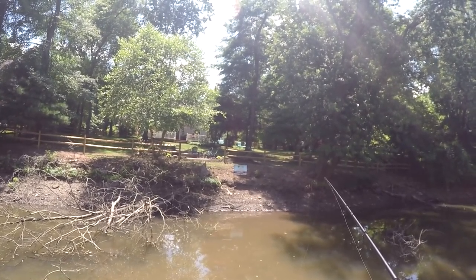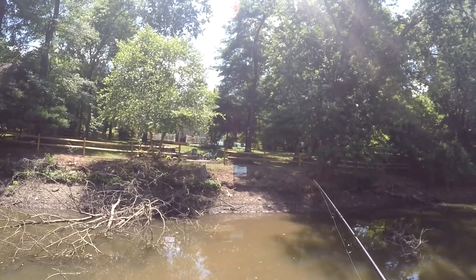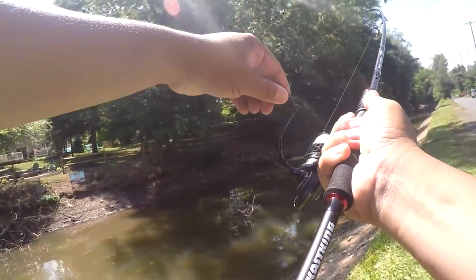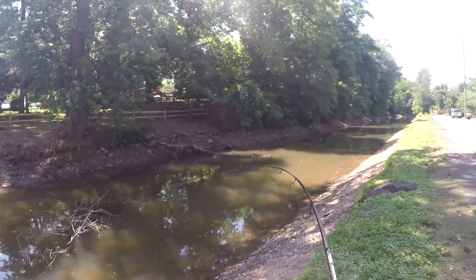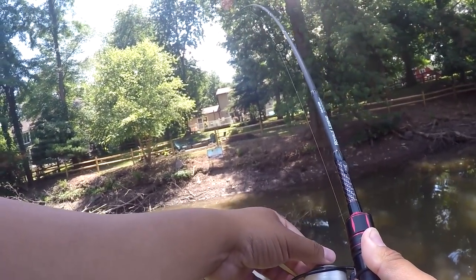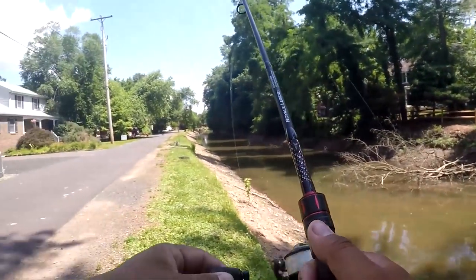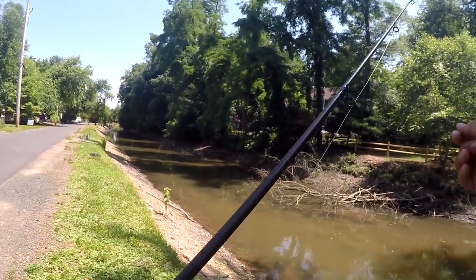Oh, he's coming. He's feeding good. Come on, get my corn, man. Got him. Went into the tree. Dang it, son. Can't let them run, man. Let them run, they go inside the tree.